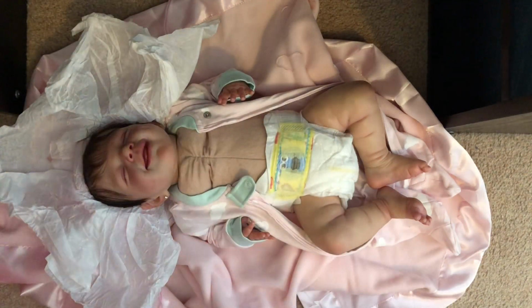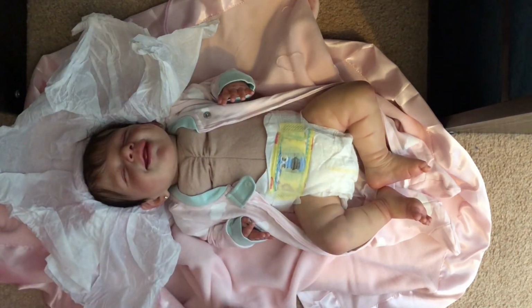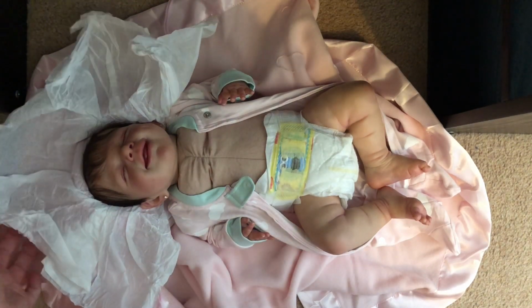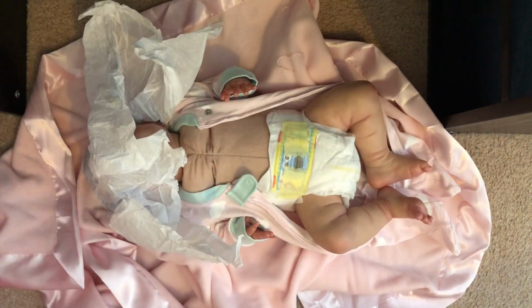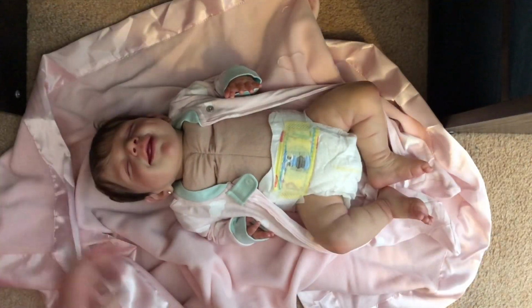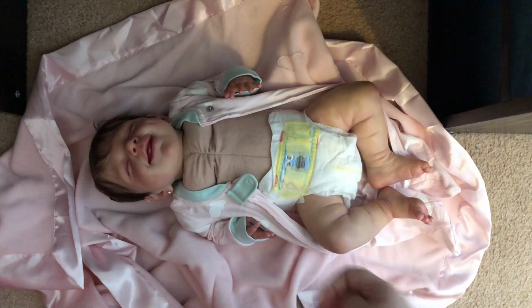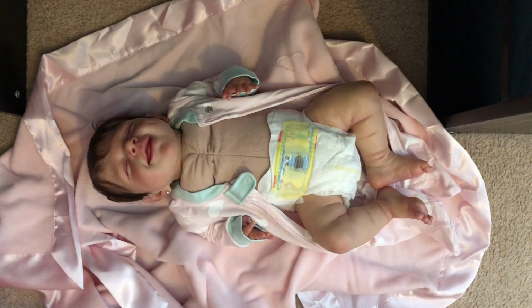Oh my gosh, she is absolutely gorgeous. Oh my god. No way, she is beautiful. Look at her little earrings. Thank you so much, Amanda. Oh my god. Let me take this one. Look at her hair. How beautiful, girl. So as you can see, she is the April kit. She is, oh my gosh, she is adorable. I just can't.